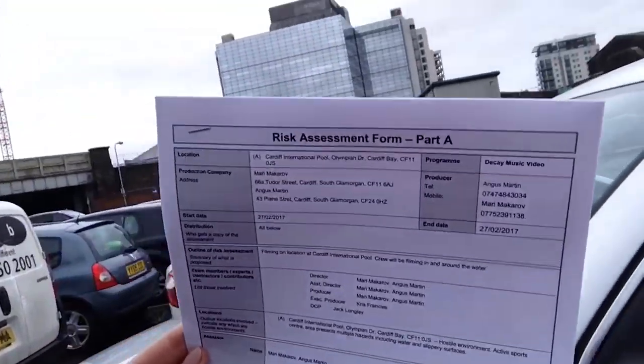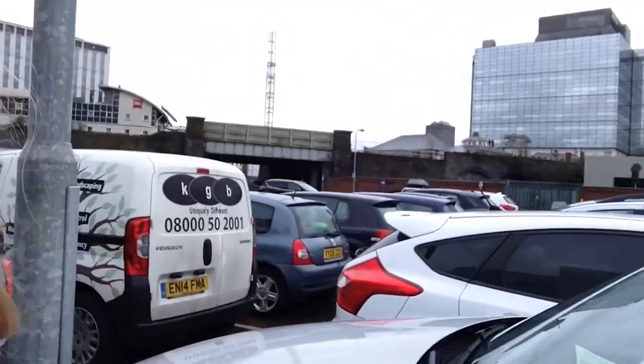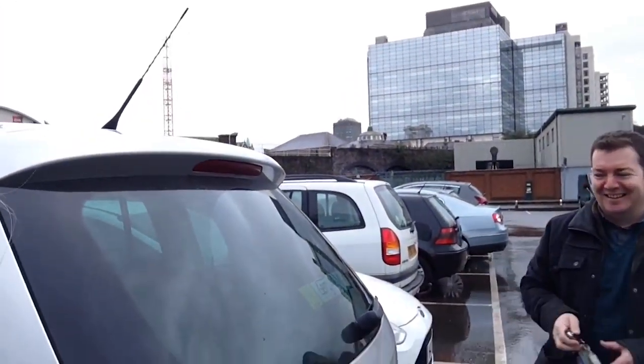We got our risk assessment printed out. Jason is giving us a lift. And we're off. We're off to our second location, which is the swimming pool. So we will be doing our underwater shots. This is for the vlog. My dirty car.